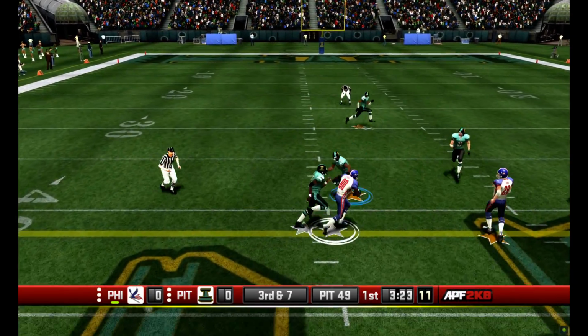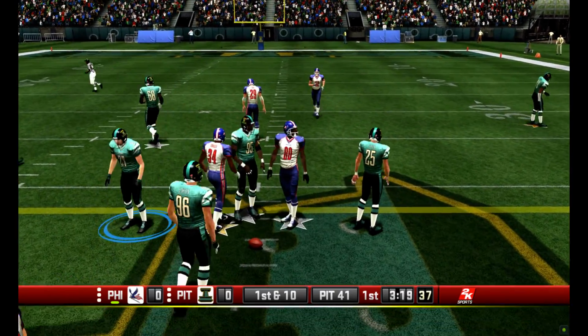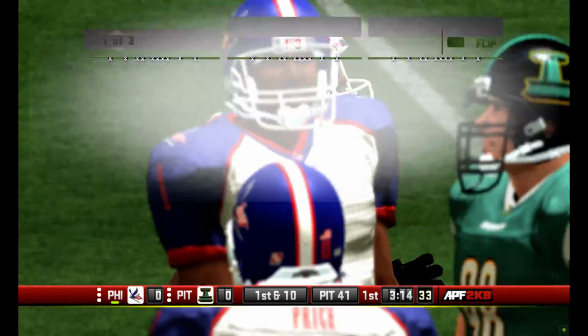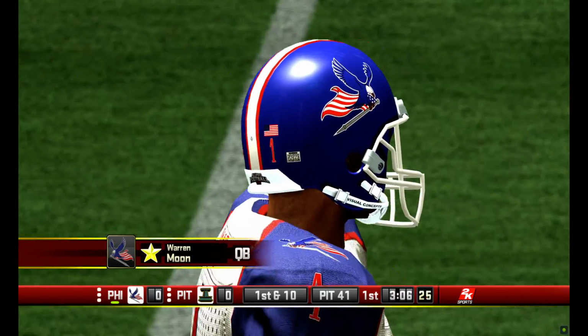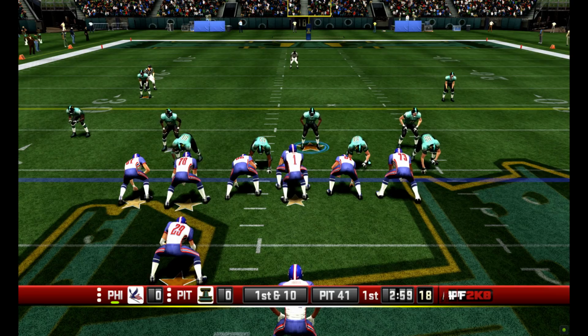Moon just rifled this one and they get the 1st on 3rd and long. Irving Fryer faced single coverage there and was able to get by it for the reception. That's how you draw it up. It was 3rd and long, but it didn't faze them. They moved the ball, and now they move the chains. Yeah, really nice play calling, Dan.